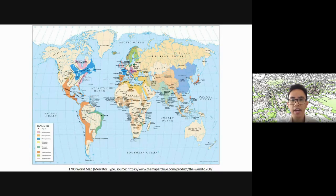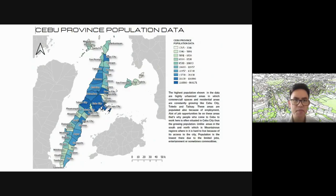So we have Spain here, where my mouse is. Around 1700, Spain had colonized a big chunk of South America and also the Philippines. So those are their major colonies. Canada was still a part of France. And let's see here. We have the Qing Empire in China, and Japan was by itself. That's basically the situation of the 1700s.